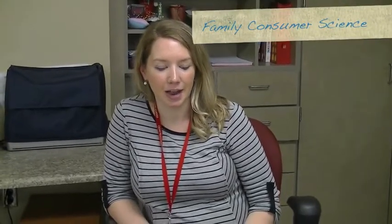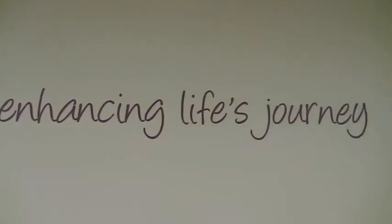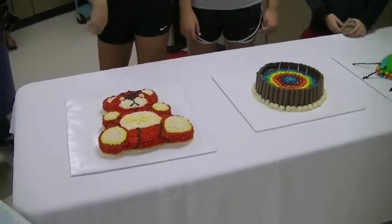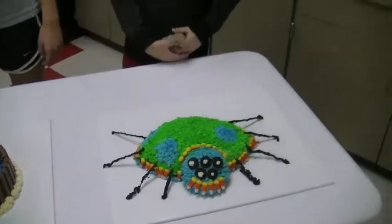Wait a minute. 8th grade FCS is a class you can take. In that class we look at cooking, and we also do sewing. So we're kind of building on what you already learned in 7th grade, and we cook a lot more. We have the cake party, which you might have heard about. We focus on learning about different meals.